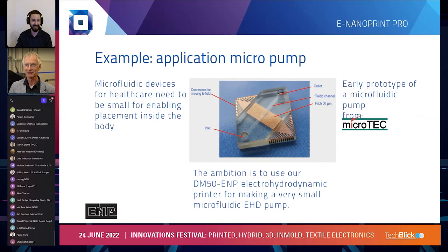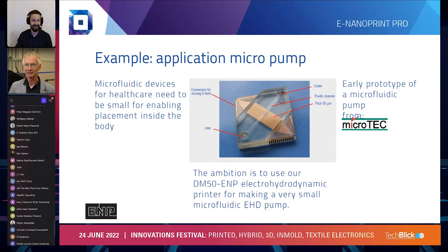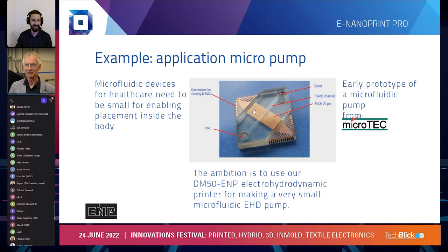Electrohydrodynamic printing can allow to bring the width of the wires down from, let's say, the 30 microns as can be obtained with conventional inkjet printing to 1 micron or even less with proper process conditions. Quite a couple of things need to be done for making that happen. Let me tell you a bit about that in the next slide.